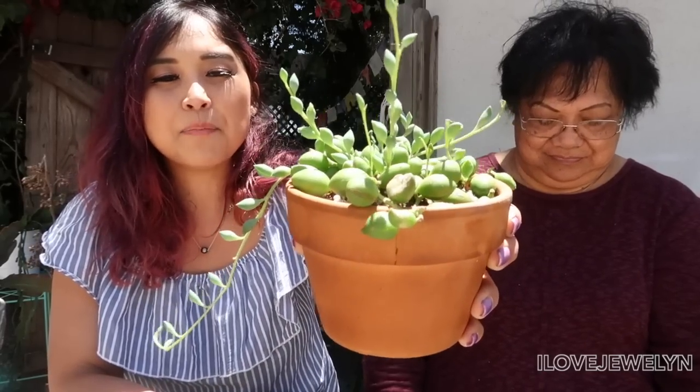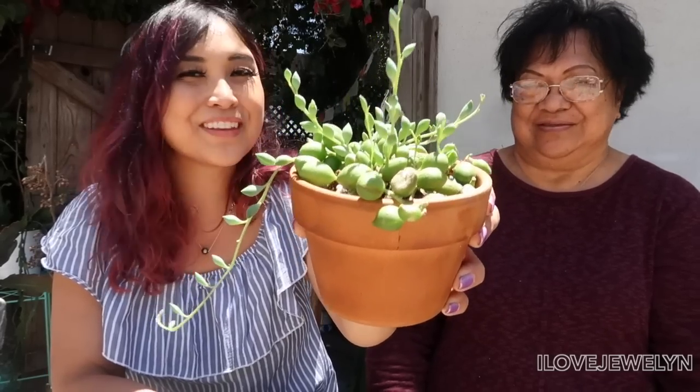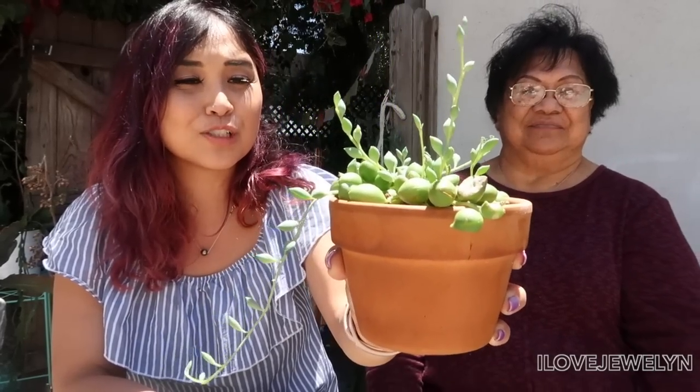I will keep you posted on this plant baby. In fact, I should have highlighted this one for Pot of Fame for June, but I guess I'll highlight it for the month of July because this is all new trails, which is very fun to see.